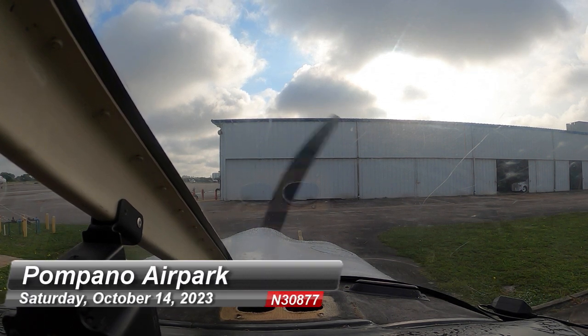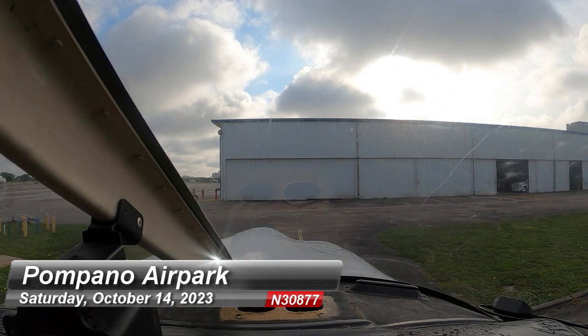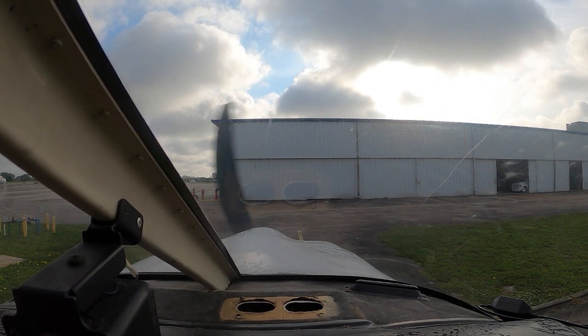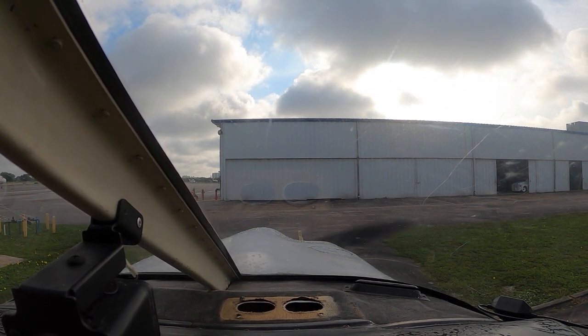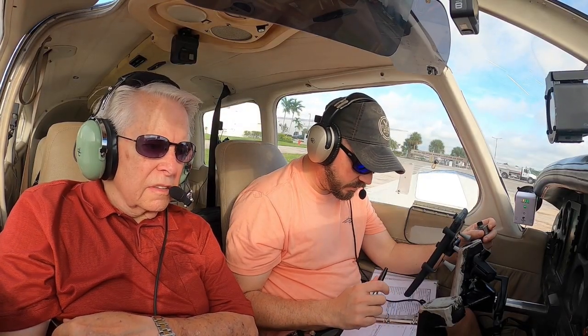It's a beautiful Saturday morning in October, and I'm on the ramp getting ready to depart for a round-trip flight from Pompano to Witham Field in Stuart, approximately 54 miles to the north. Pompano's weather is below VFR minimums, so in addition to being on an IFR flight plan, I'll actually be in instrument conditions almost the entire way.